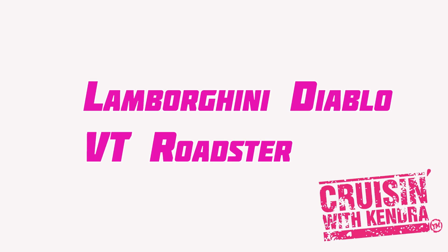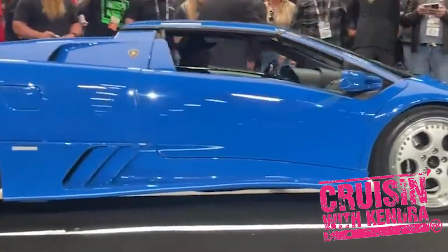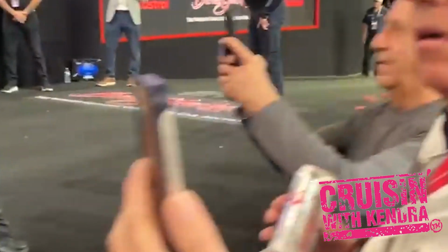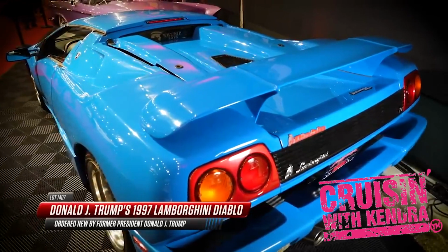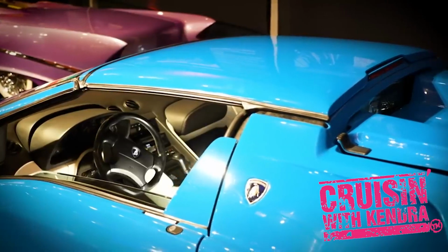First up, the Lamborghini Diablo VT Roadster. Trump once owned a 1997 Lamborghini Diablo VT Roadster, which he purchased brand new. The Roadster is one of 132 made between 97 and 99, so already this car is extremely rare. Trump custom ordered this vehicle in blue Le Mans paint. This color wasn't offered in 1997, but Lamborghini complied due to their special relationship with Trump.